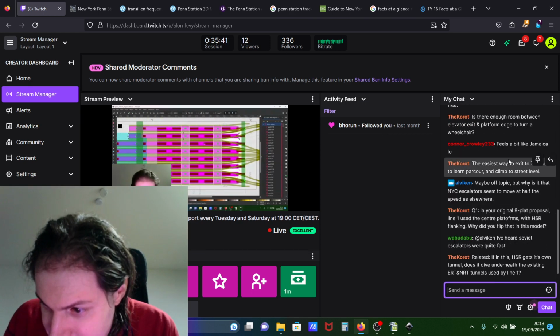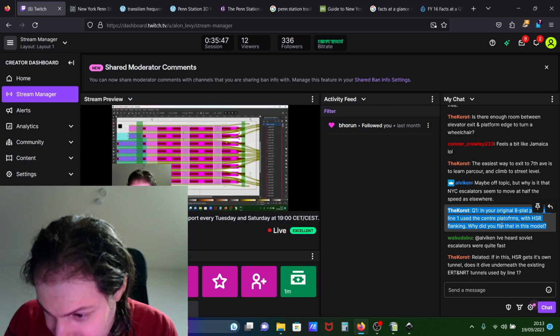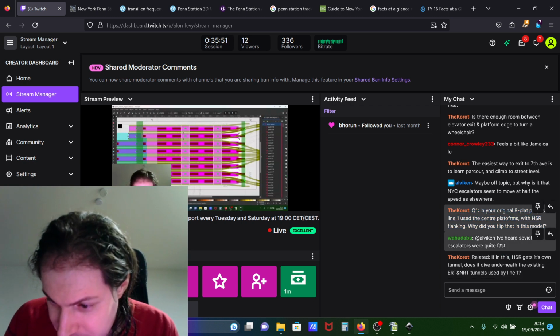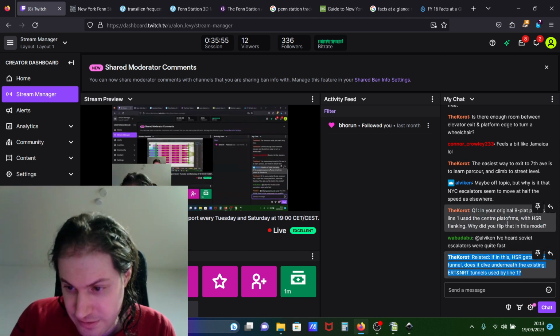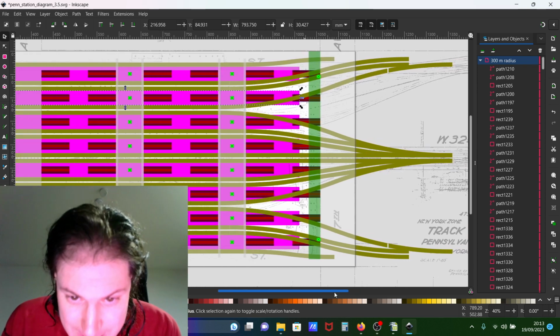In my original 8 platform proposal, line 1 used the center platforms. Why did I flip that in this model? Good question. Okay, so I'm going to answer this. This is where we're going to look at the model and see.